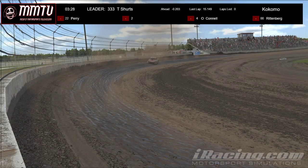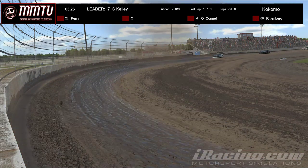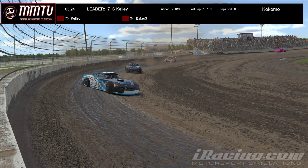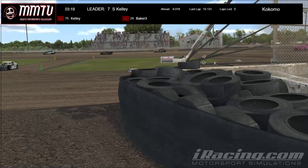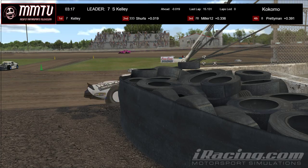iRacing servers a little slack tonight, but it looks like everybody's in here, and it'll be good to go racing here in a few. This warm up's 5 minutes, and looks like we've got just about 3 minutes left in this, and then we'll slide into the 50 lap feature.